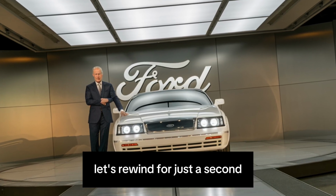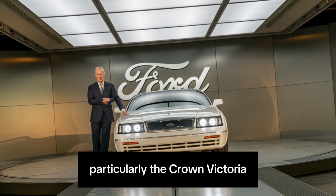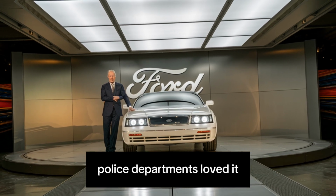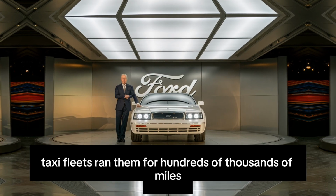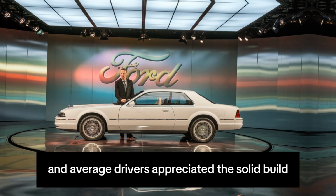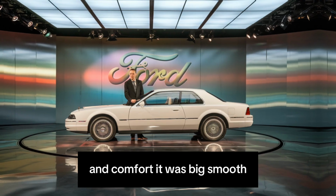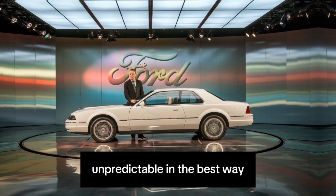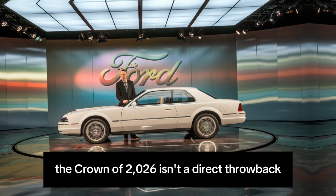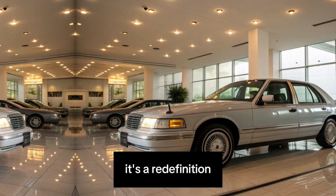Let's rewind for just a second. The Ford Crown nameplate, particularly the Crown Victoria, was once a symbol of everyday Americana. Police departments loved it. Taxi fleets ran them for hundreds of thousands of miles. And average drivers appreciated the solid build and comfort. It was big, smooth, and predictable in the best way. But the world has changed, and so has Ford. The Crown of 2026 isn't a direct throwback, it's a redefinition.